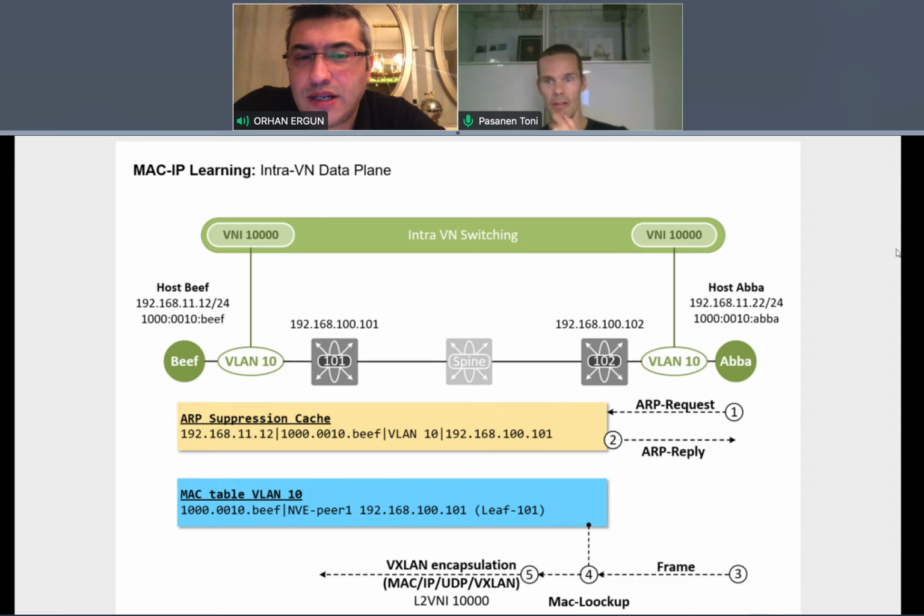I mean, what if leaf 2 didn't learn first, but from the data plane still can the leaf 1 learn, or does leaf 1 always learn first from the control plane advertisement the MAC address of ABBA? Yes. I mean, is there a race condition here, or?